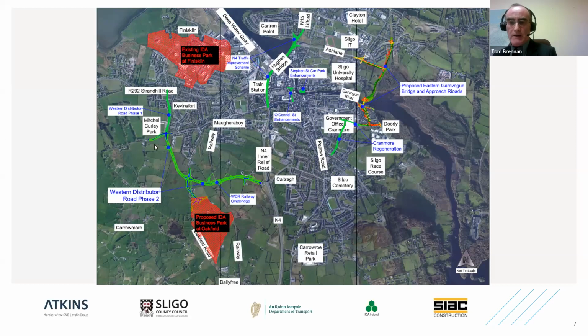Phase 2 then is from the Ballydugan Road right around to the Caltra interchange. And the proposed IDA Business Park is shown here and how it relates to the new road. The new road will also provide improved access to the existing IDA Business Park of Finniskillen.